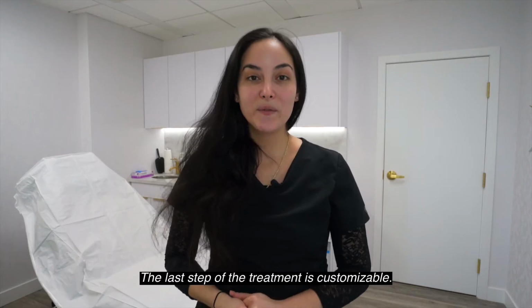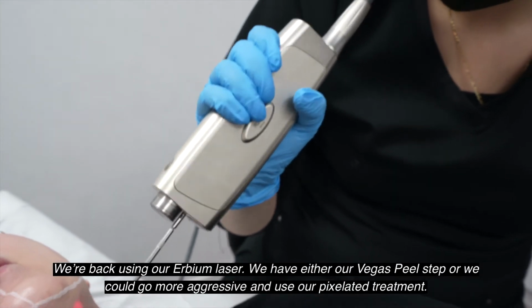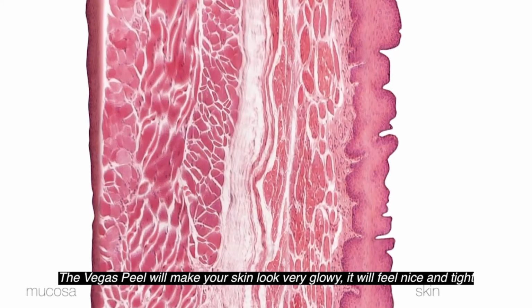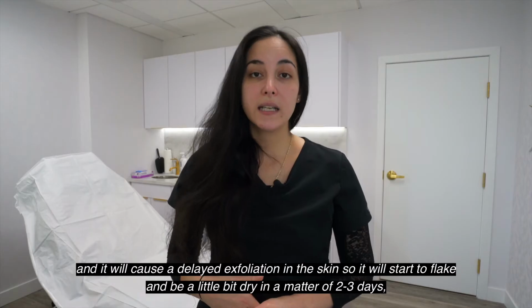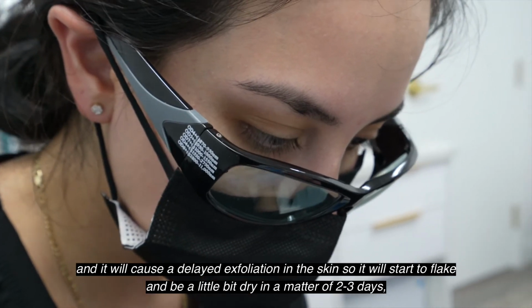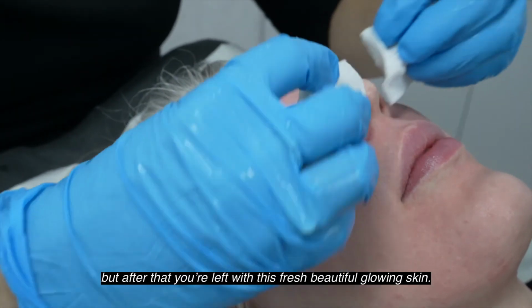The last step of the treatment is customizable. We're back using our erbium laser. We have either our Vegas peel step, or we could go more aggressive and use our pixelated treatment. The Vegas peel will make your skin look very glowy, it'll feel nice and tight, and it will cause a delayed exfoliation in the skin. So it will start to flake and be a little bit dry in a matter of 2 to 3 days. But after that, you're left with this fresh, beautiful, glowing skin.